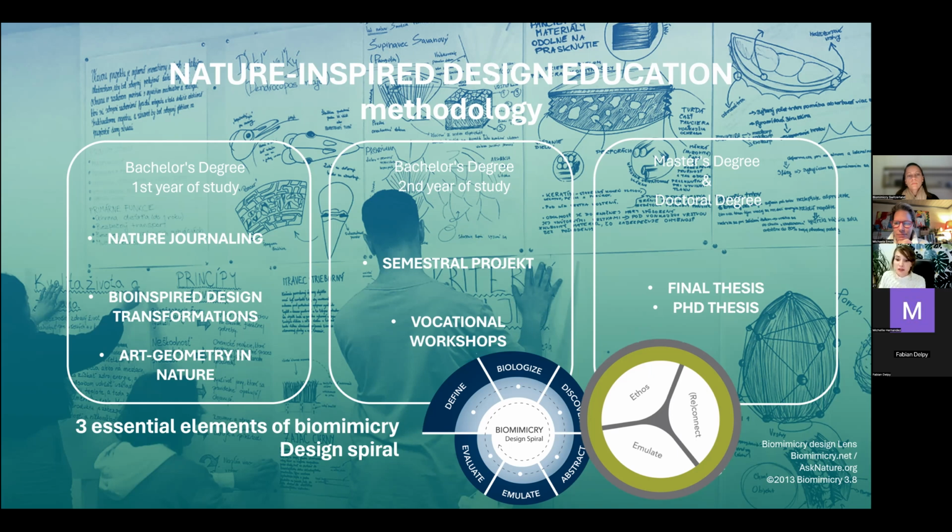If a student discovers a deep interest in working with biomimicry methodologies from these courses, they have the opportunity to complete their entire bachelor's and master's thesis within this method and with me as their supervisor.